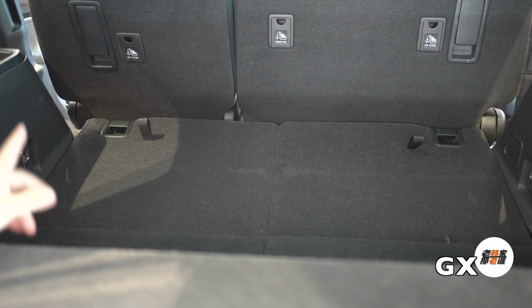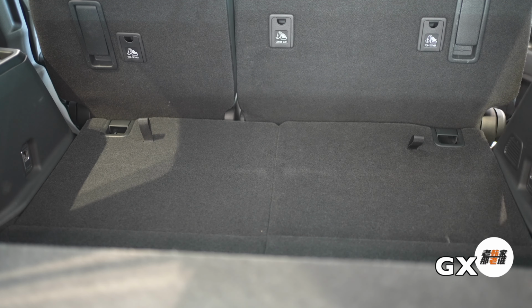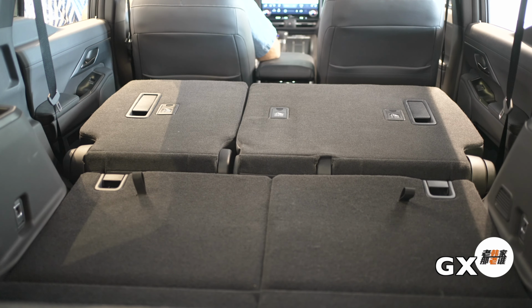With the third row of seats down, you can see that the space is very good, and that's the same problem with the previous generation GX. The third row of seats for this GX, if you want space, you just put the seats down and it's fine. When the second row and third row are folded down at the same time, you can see that there is a height difference behind them. The height difference is not too big. The second row of seats has a slight upward slope, but overall it's pretty flat.